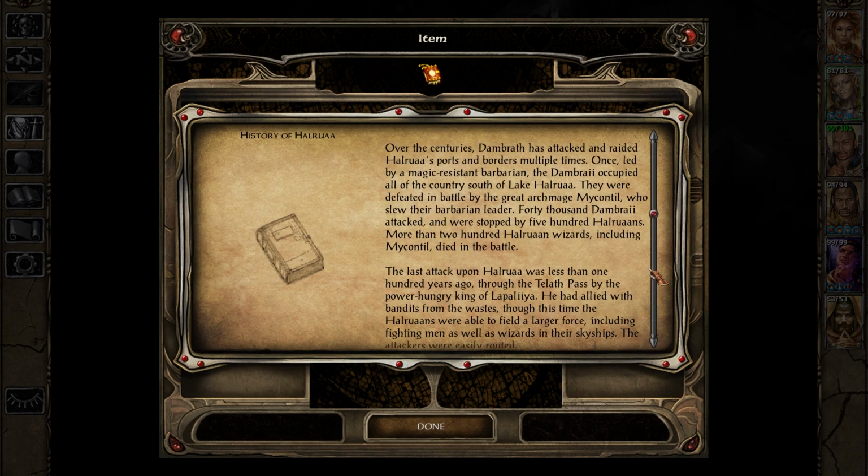Over the centuries, Dambrath has attacked and raided Halruaa's ports and borders multiple times. Once led by a magic-resistant barbarian, the Dambrathans occupied all of the country south of Lake Halruaa. They were defeated in battle by the great archmage Mycontil, who slew their barbarian leader. 40,000 Dambrathans attacked and were stopped by 500 Halruaans. More than 200 Halruaan wizards, including Mycontil, died in the battle.